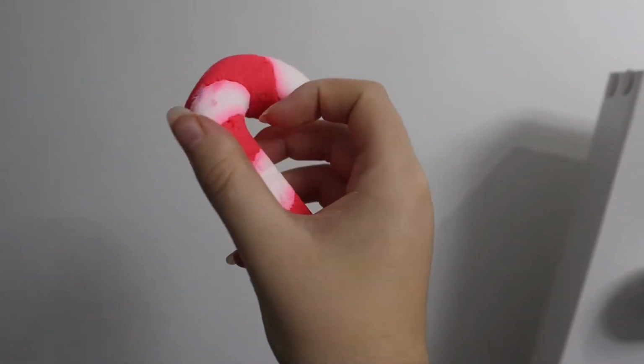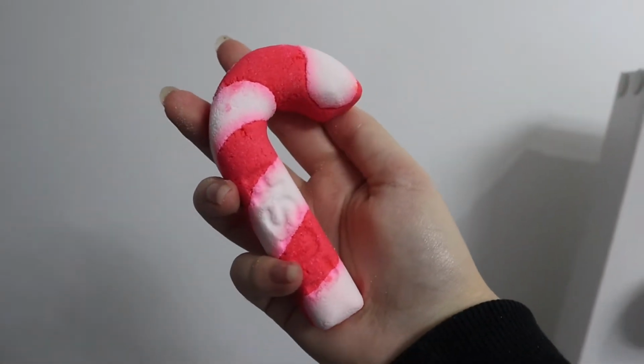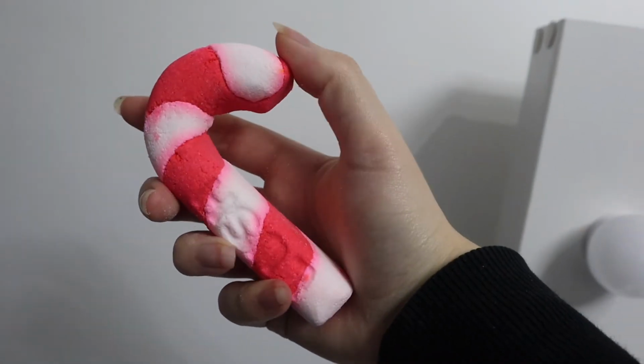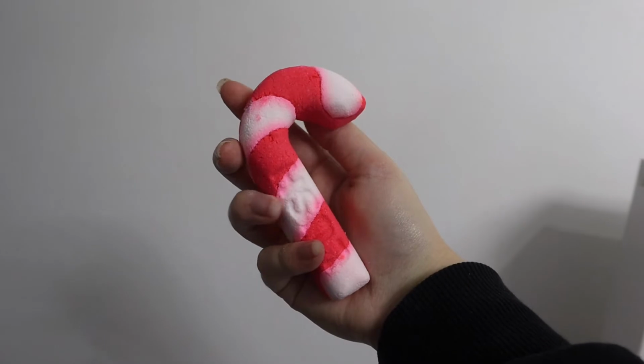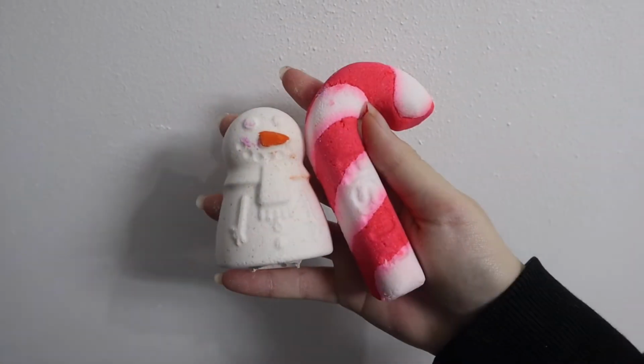I don't know if it's supposed to be pink. Oh yeah, it is actually. I thought that another bath bomb had rubbed on it and made it pink, but yeah, it's supposed to look good. I can tell because of the pattern. This one smells quite leafy, quite muddy, kind of like an earthy scent, and yeah, I like it.